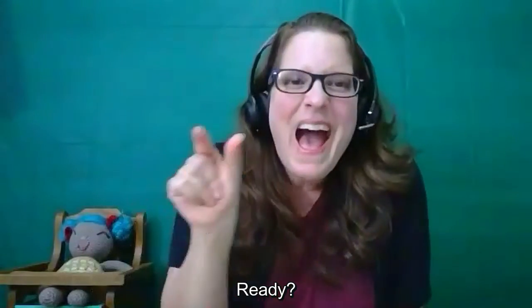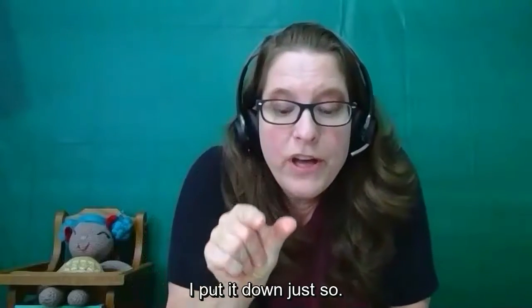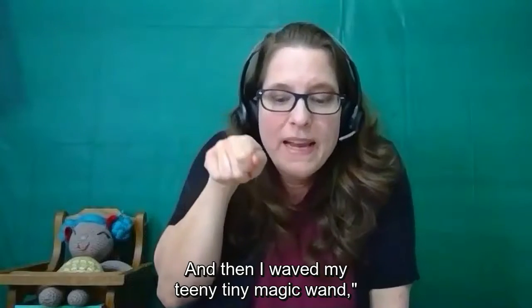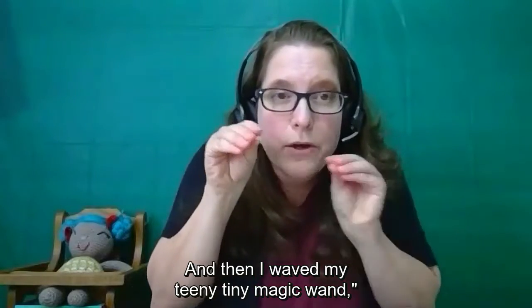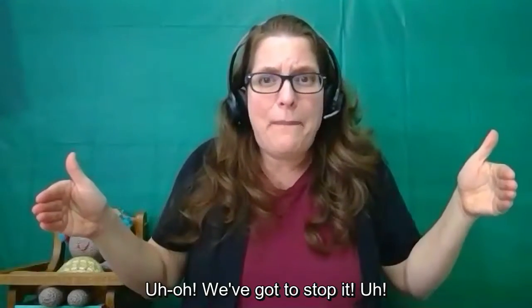Ready? I had a tiny pumpkin. I put it down just so. And then I waved my teeny tiny magic wand. Little magic. And it began to grow and grow and grow and grow and grow. Uh-oh, we got to stop it.